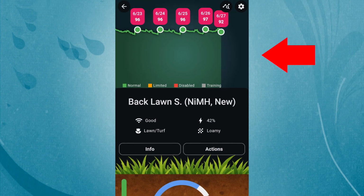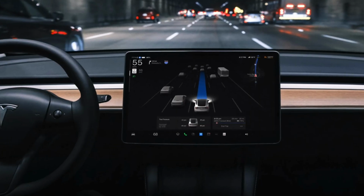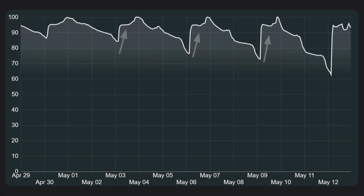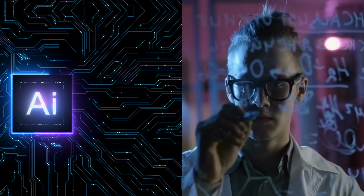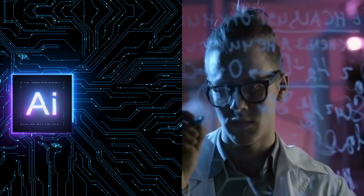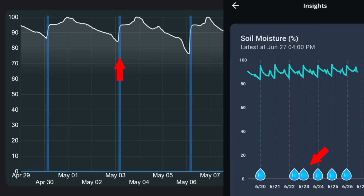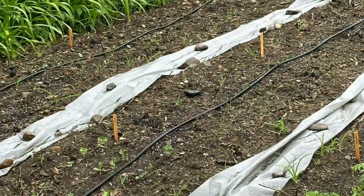GeoDrops AI communicates via the moisture diagram in the GeoDrops app. You can think of it as the central dashboard of a modern self-driving car. The vertical axis is your soil's moisture, higher means wet and lower means dry. The horizontal axis is time. What makes GeoDrops AI so powerful is that it continuously learns and adapts to the unique physics of your soil with what we call watering events, the vertical blue lines or water drop icons in your app. GeoDrops AI performs custom physics model training for every single GeoDrops device out there.